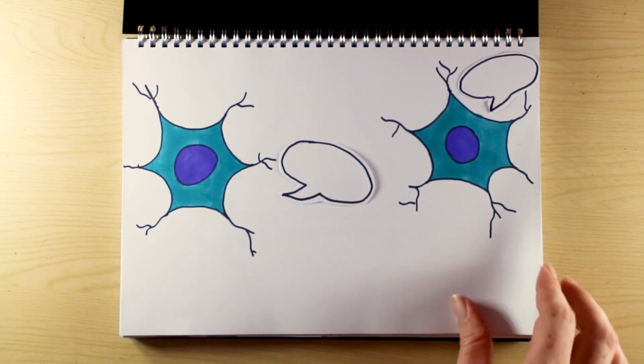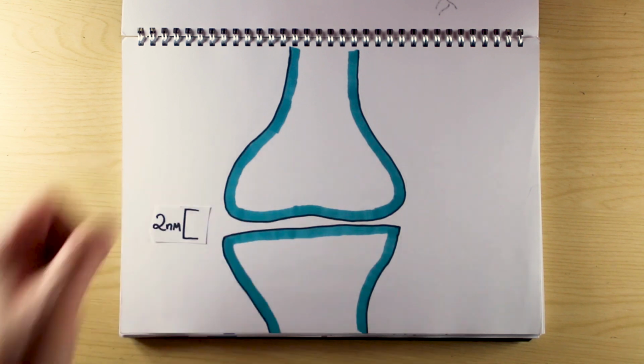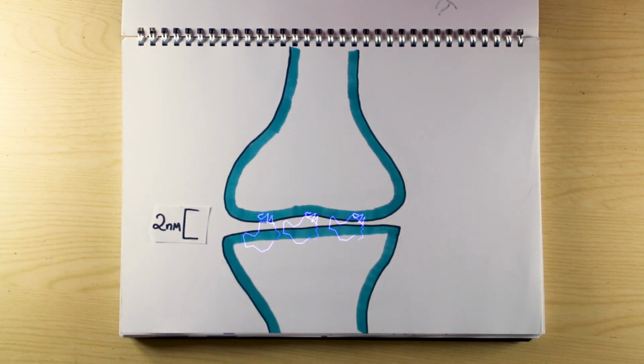First, there are the electrical synapses. These are sites where channels are formed between nerve cells that are in extreme proximity to each other, approximately 2 billionths of a meter. These channels allow for the flow of an electric current directly between nerve cells, just like down a wire, sending the message between the nerve cells to tell your body what to do.